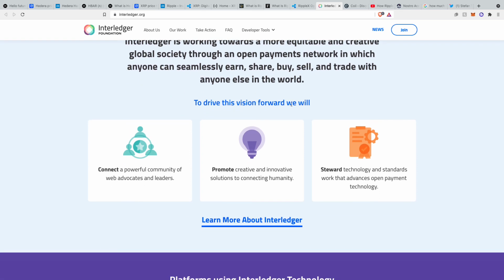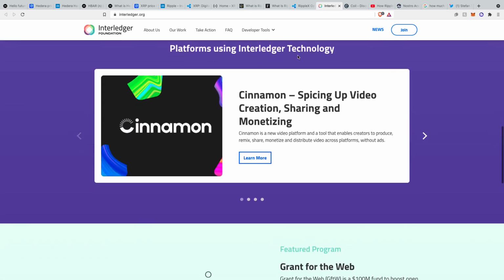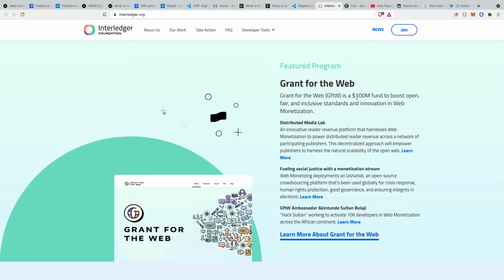To drive this vision forward, we will connect a powerful community of web advocates and leaders. Platforms using Interledger technology, specializing in video creation, sharing, and monetizing. Grant for the Web is a $100 million fund.